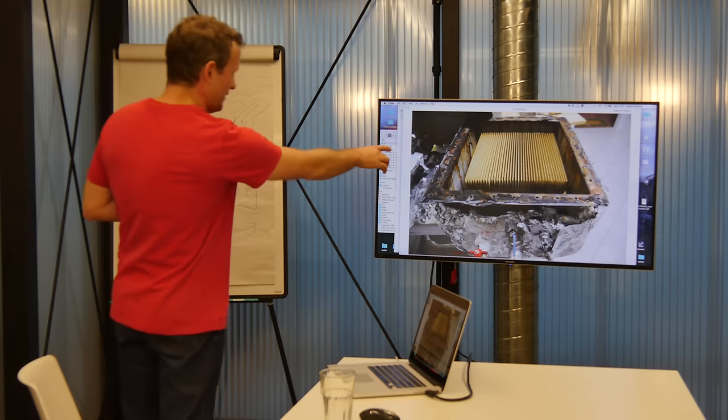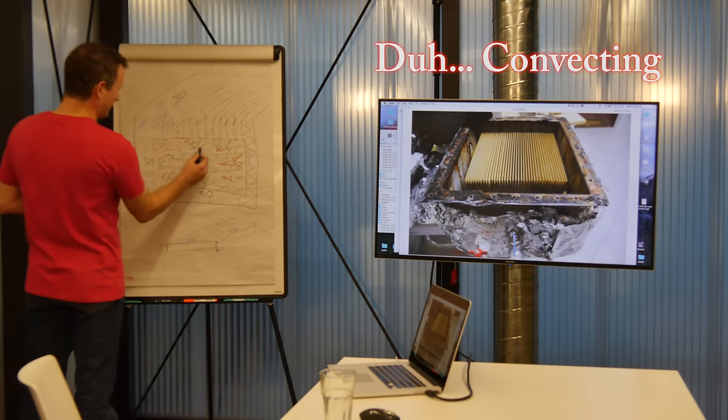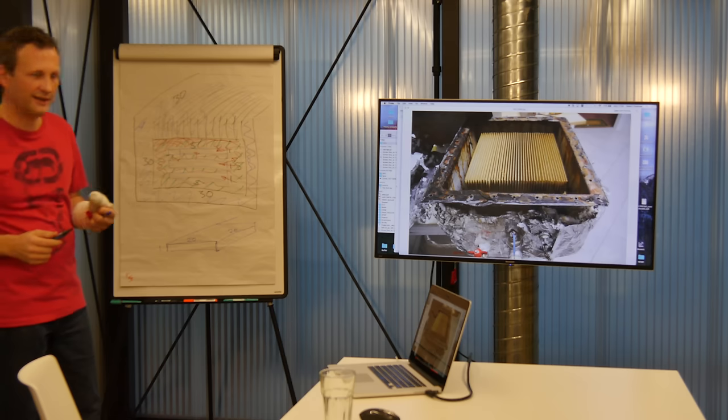Okay, why do we have the fins on the top here? Well, if you imagine this lead is boiling around here, the hottest part of the molten lead is going to be at the top, so you're going to want most of the cooling at the top. And that's it.